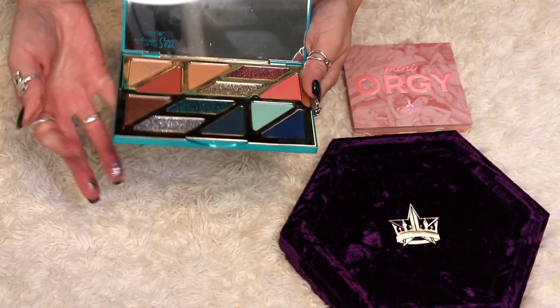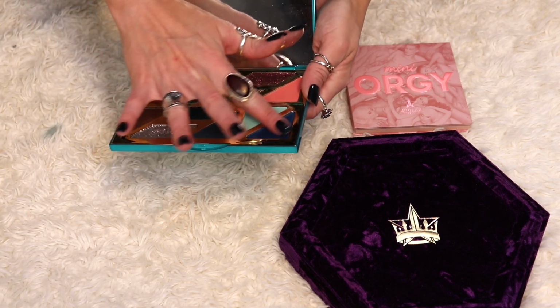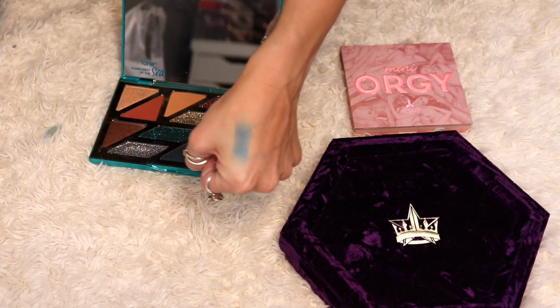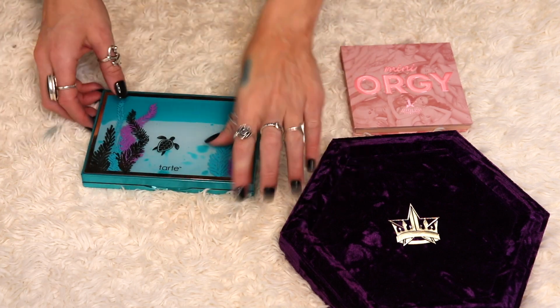Ooh, I actually want to swatch this blue right here. Deep blue. God, that's awful. Why am I keeping this? I'm decluttering it. What am I doing?